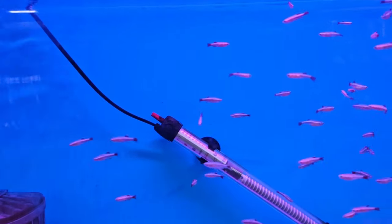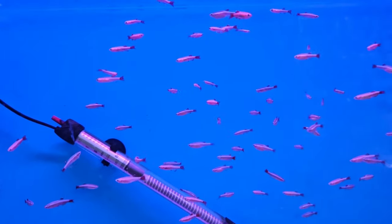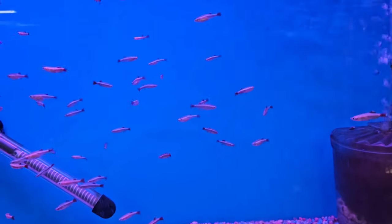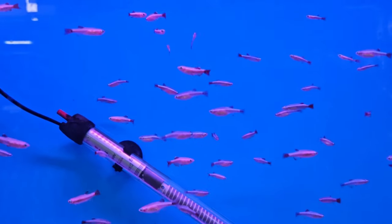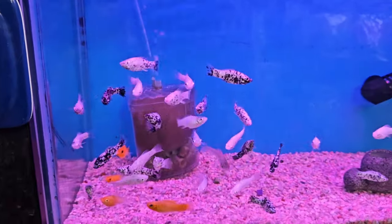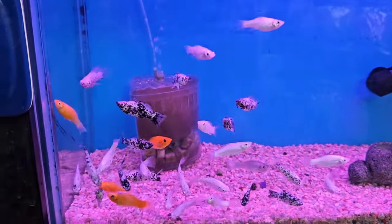And of course the white cloud mountain minnow. Best beginner fish to my mind, by a long shot. They can even go unheated in the aquarium, they don't need a heater. And back to the mollies.